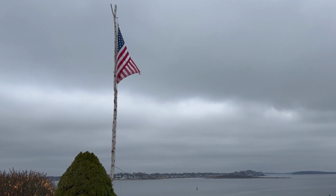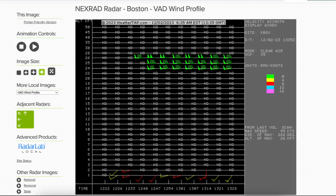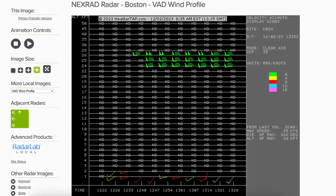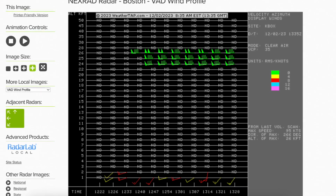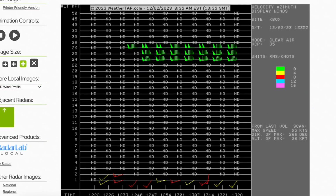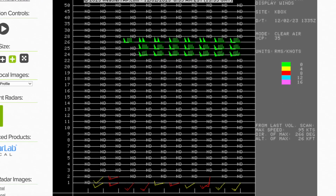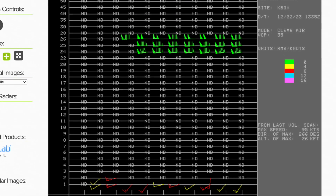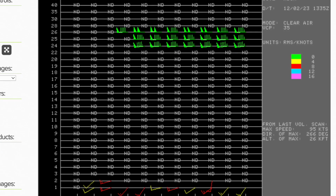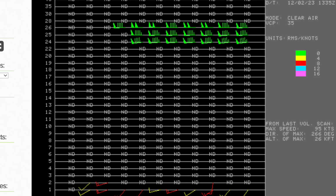First, I want to go to the velocity azimuth display, this radar out of Taunton, Massachusetts. It only works if it detects some particles, like water particles in the atmosphere. So down low, you see the west-southwest breeze, about 10 knots. And then there's nothing until you get up to about 25,000 feet. And then it's close to 100 knots from the west. So those are the cloud layers, I believe, this morning.